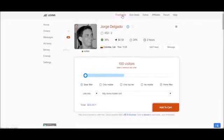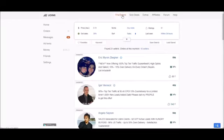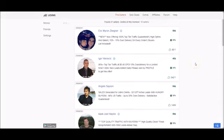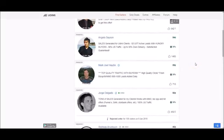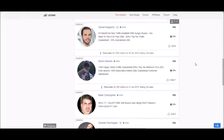So recap real quick. Go to find sellers. Set the max price to 70%. Set the got sales to 30%. Any niche within the last 24 hours. Scroll through the list and find somebody who has a good balance between cost per click and sales. So, you know, this person here, 40 cents a click and 38% sales reported. So I would click on them.